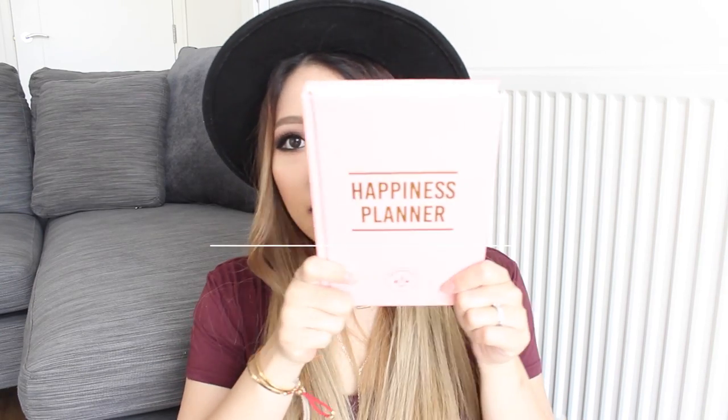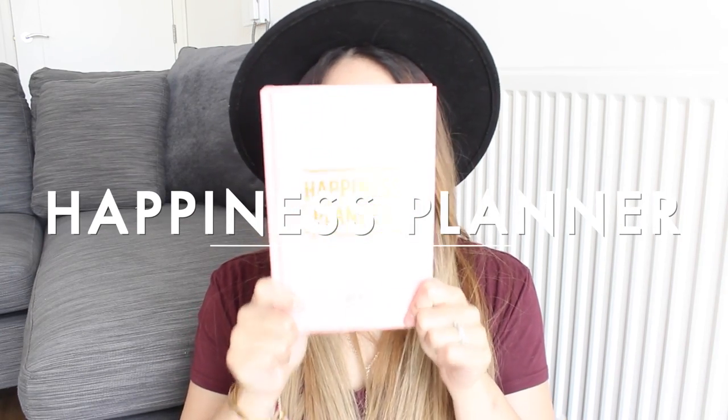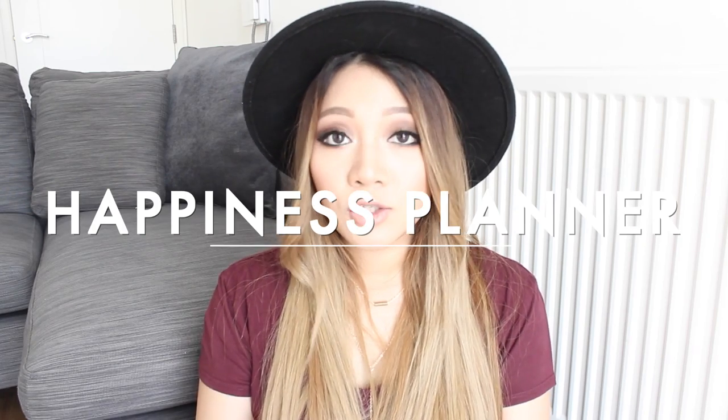Next, I have a notebook, and it is the Happiness Planner. And this planner is, oh my god, it is so good. It's not a normal notebook, it's not a normal planner, it's a self-motivating positivity planner. So it has a lot of quotes and a lot of questions in it. Like it says, number 2, what makes you happy?